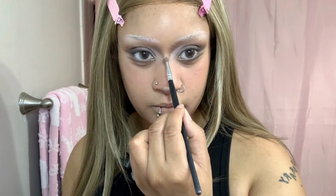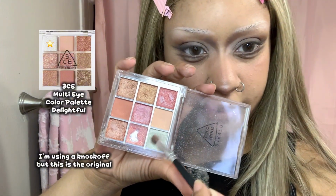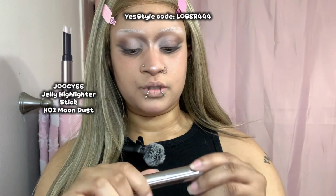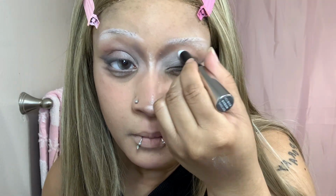I'm going to go ahead and go over all the areas that I want to highlight with this powder. I'm going to use this crusty random palette that I have for highlighter. I'm going to take this Juicy Jelly highlighter stick and go over my eyeshadow with it. On my cheekbones. I'm so confident.